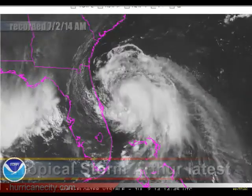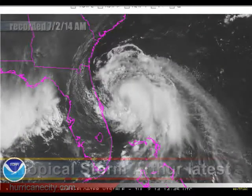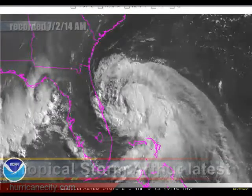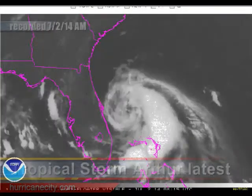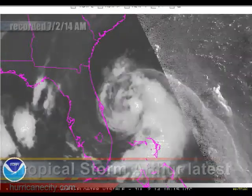But there's a very good possibility that this could be a glancing blow for the Outer Banks, and there may even be a possibility that there could still be some fireworks displays up around some of those areas impacted on July 4th evening, because this will be pulling away rapidly.